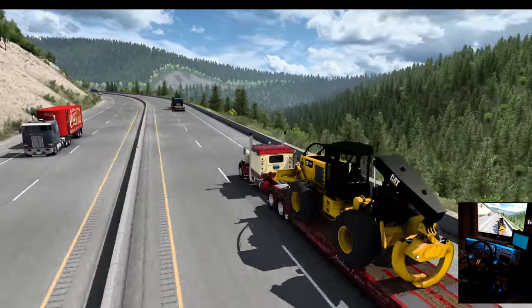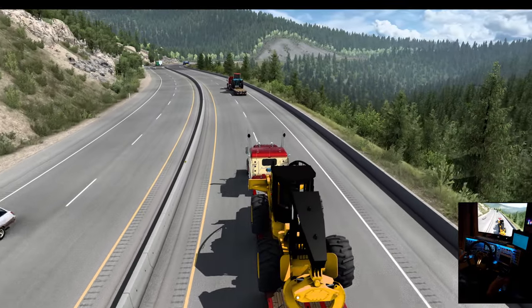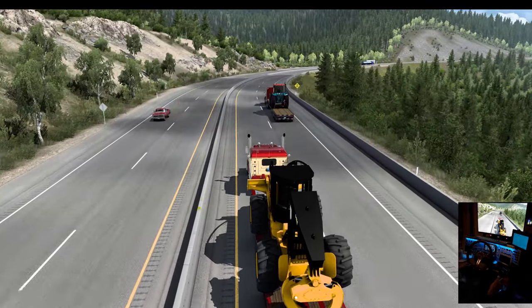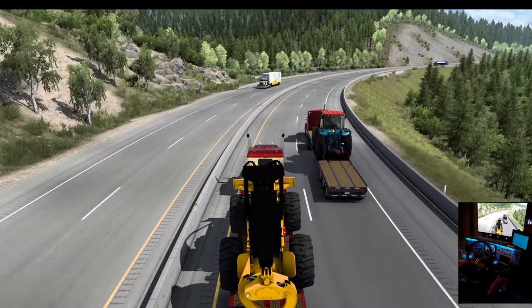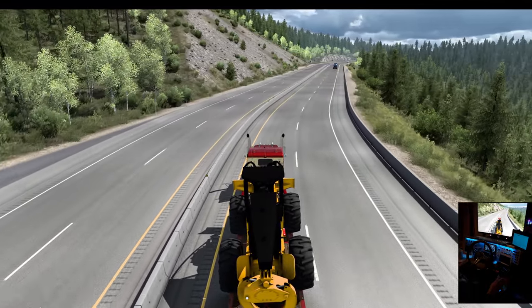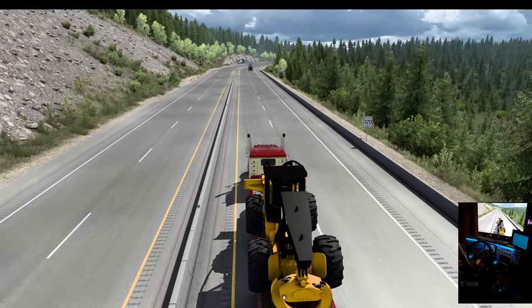I looked for the grader that I saw last time. I couldn't find it for load. I really wanted to take that one and check it out. But when I was looking at the loads, I think we get a load, the New Holland T8 or T6 tractor, whatever it was, or 60, I can't remember. I really like the quality of that.